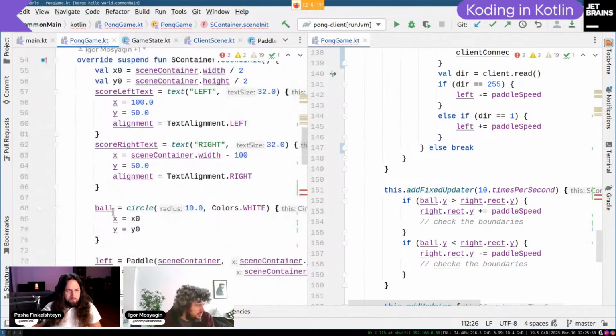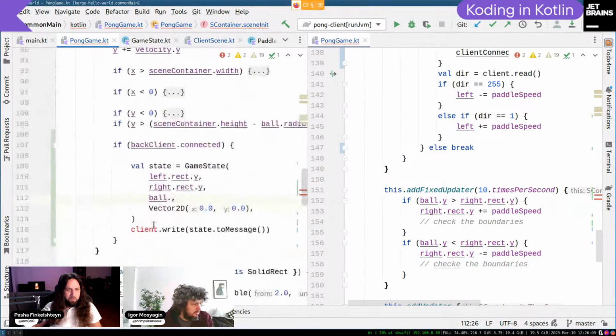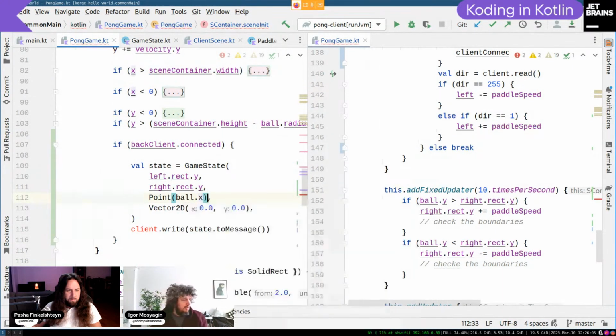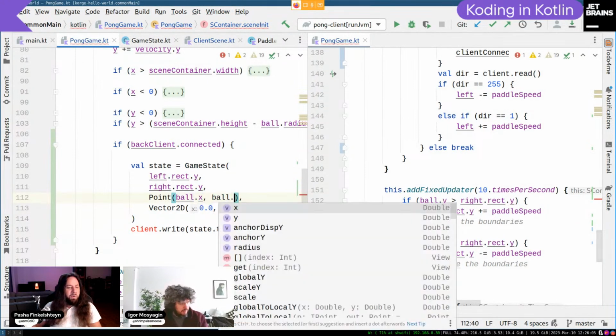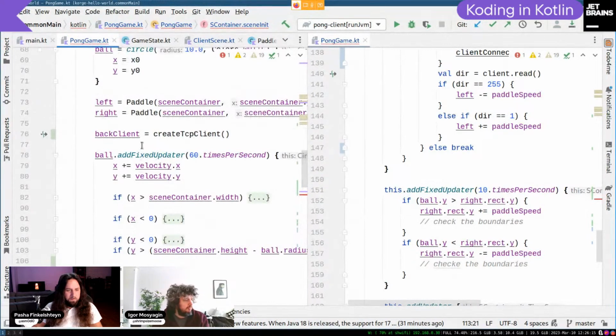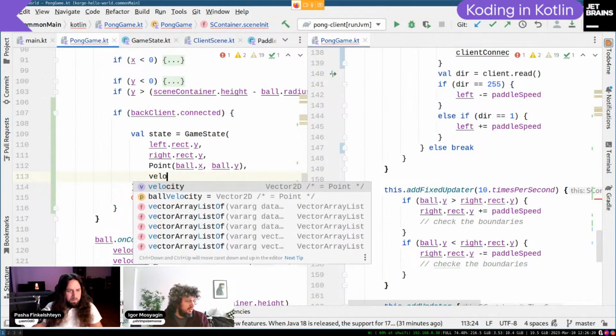What's the ball? Ball is a circle. We can create a new point from ball X, ball Y. By the way, maybe it's the ball dot position or something. No, just forget about it for now. And then the velocity. It's just velocity. Yep.